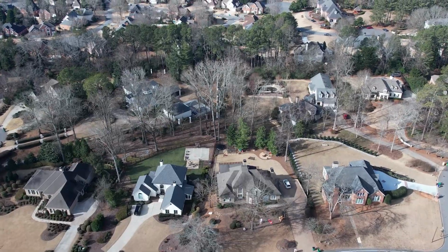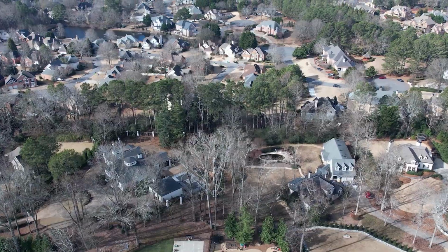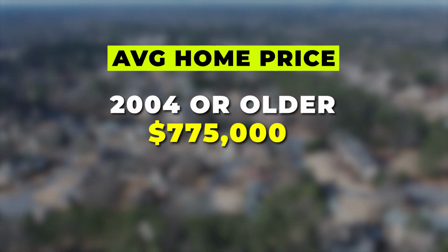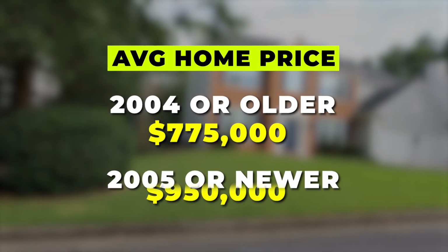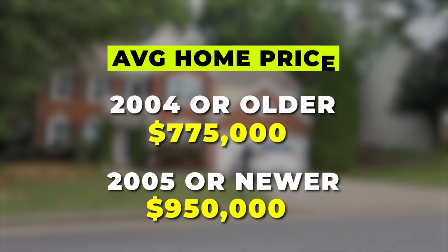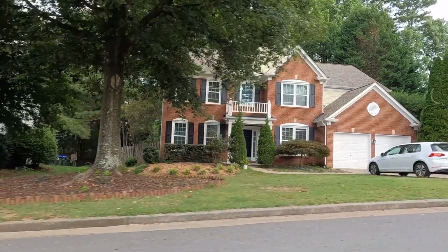One big factor that really affects that average price is going to be the age of the home. So if we're looking at homes that are from 2004 or older, the average price in the last year in Johns Creek is about $875,000. But if we're looking at homes that are 2005 or newer, the average price is $950,000. So this is certainly going to be a big factor and really going to affect the sold price of the homes here.